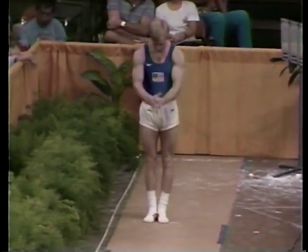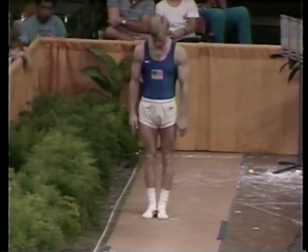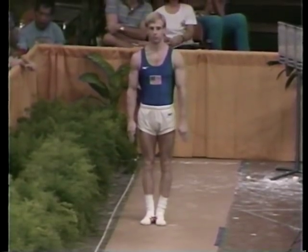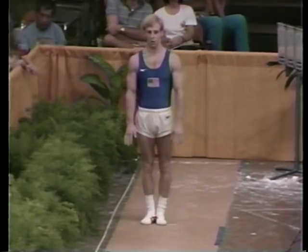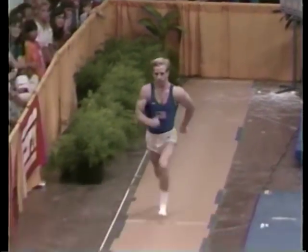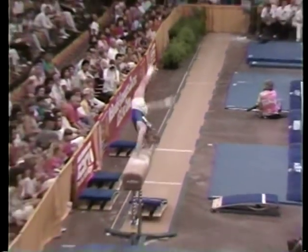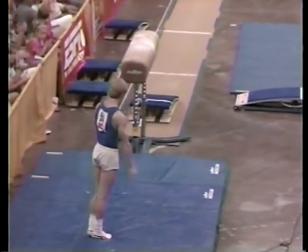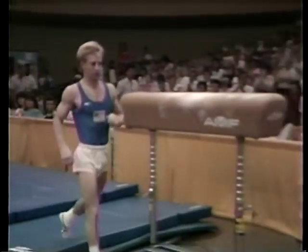Second vault for Scott Johnson. You saw the green flag. Scott Johnson ready to execute vault number 2. Scott's first vault was a 9.45. As I said, it wasn't a real top vault in terms of difficulty. And here's a layout Tsukahara with a full twist, which is much more difficult, and Scott should get a much better score on that.